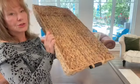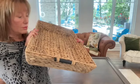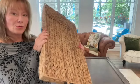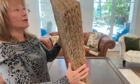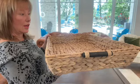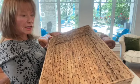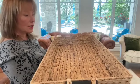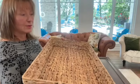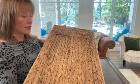I think this may be new this year. Well, I'm sure it is new this year. I think I picked it up at HomeGoods maybe when I was in St. Louis about a month ago over my birthday. And I just love a large tray. So this could work in your kitchen. But what I love about them mostly is that you could do vignettes with them.